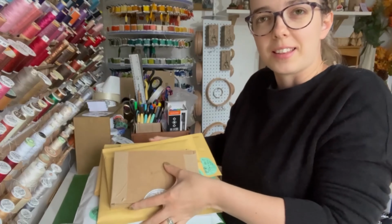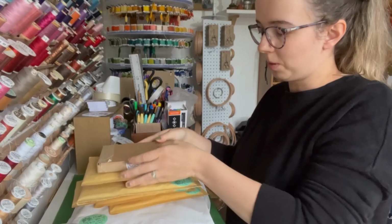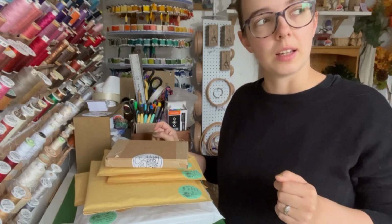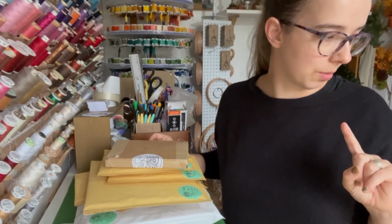Okay, so that's all the orders for today. Thank you if you are one of these people and you've made one of those orders. And now I'm going to go to the post office, hopefully not get too wet, and then we'll crack on with doing some more prep.